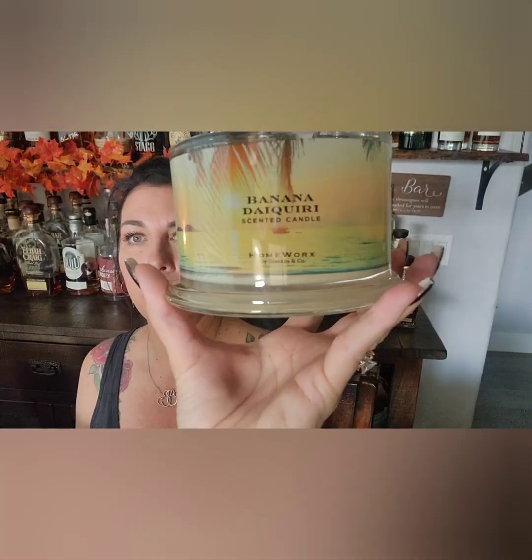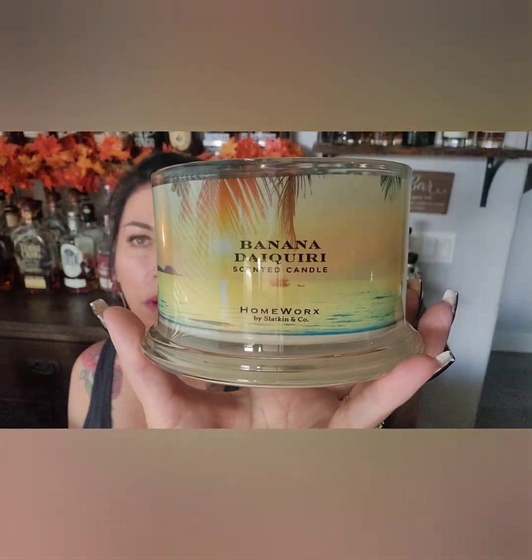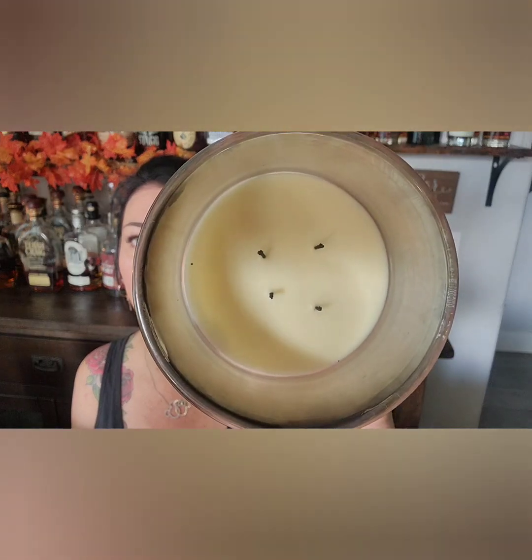This one, Banana Daiquiri. I think I did another one of those last week. It was okay. Wasn't my favorite. I had to turn this, you see the wicks started moving around. It was probably in the last 5-10 minutes of a burn. The wicks started moving around, so I just had to turn it off.